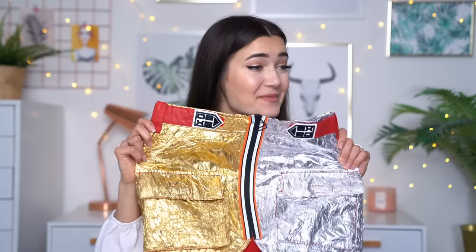So the skirt was £45, which is a little bit pricey, and then the jacket was £81. So again, quite an expensive outfit, and this is a set, kind of. Okay, are you guys ready for this? This is the skirt. It's basically tin foil.